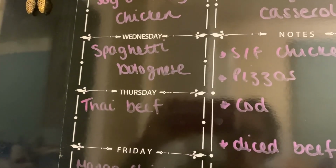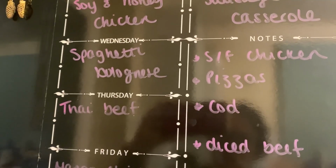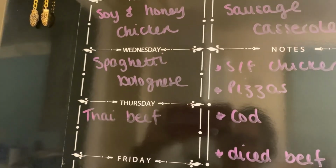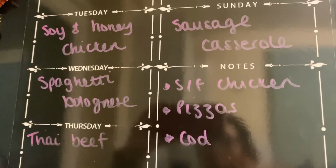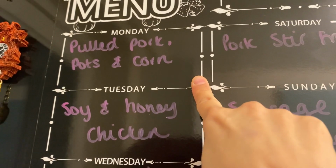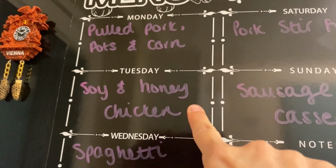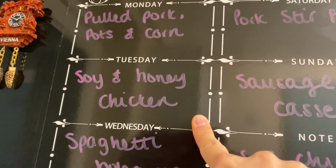And then some days we might eat out at some point in the half term, or we might just have a quick jacket potato one day. So it will definitely last us about 10 days. I might be able to stretch it a bit longer. But the meals we've got on here are pulled pork with potatoes and corn. We've got a soy and honey chicken, which is actually one of my HelloFresh recipes, but I'm going to remake it.